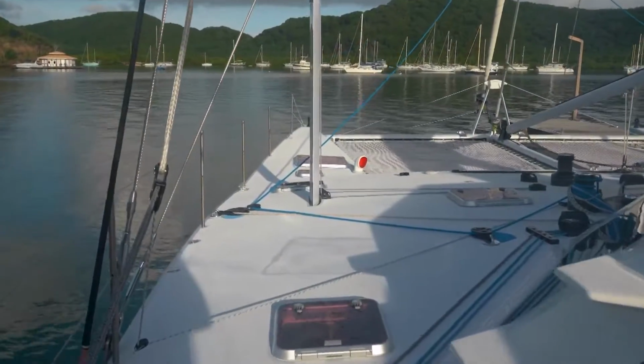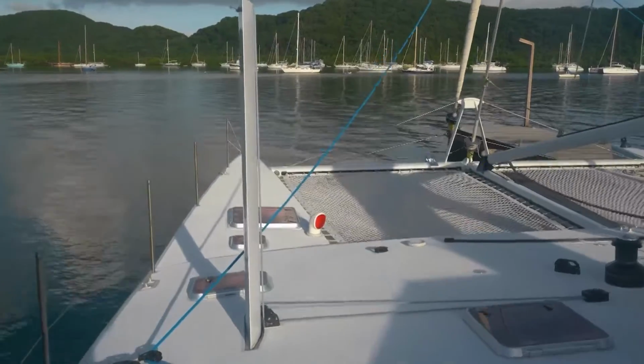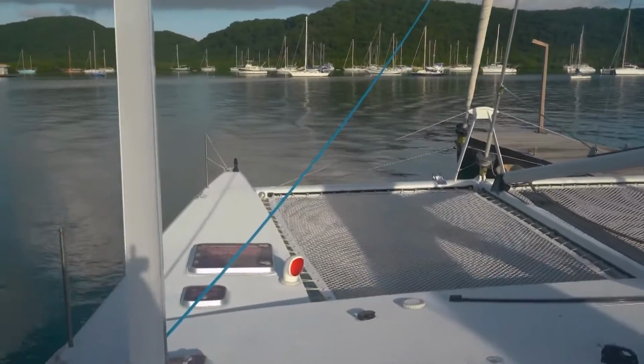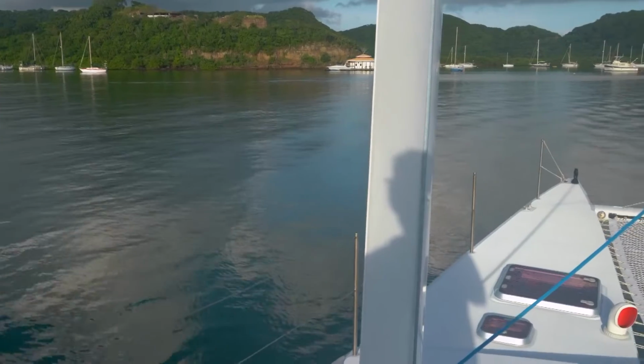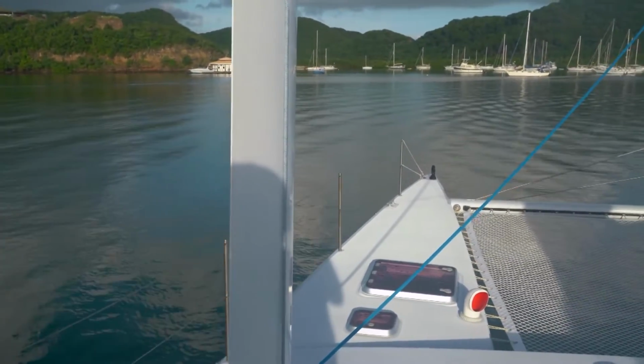Boards are symmetrical, so they're actually producing lift when you're going to weather. You can see that just as we're walking up to it. It's got definitely a lot more curve on one side than the other. These are designed to be run with one board down when you're going to weather, one board up. So you've got that lifting board in the water, and the other board is up out.